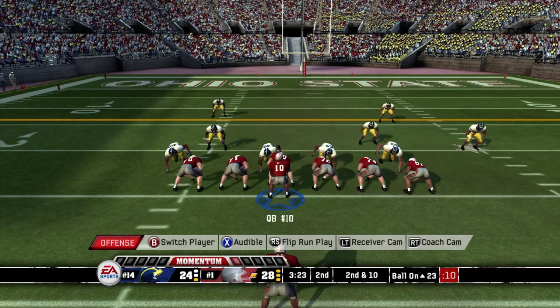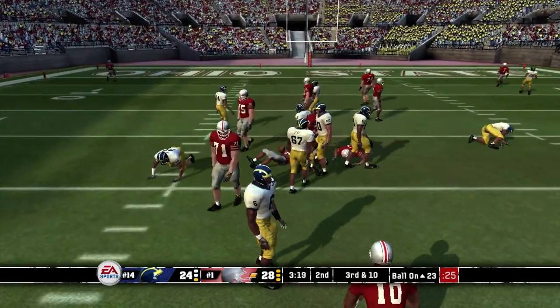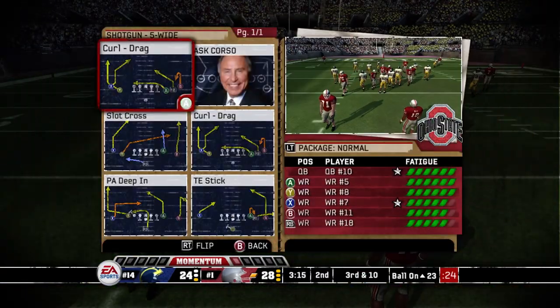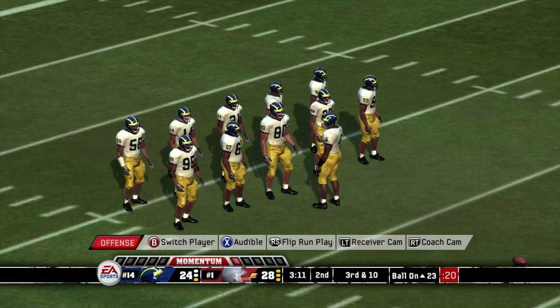Number 25 lines up as a single back. Draw play. He's tackled at the 23. Makes 0 yards on that play. No gain. So that'll make it third down. It's third down and 10. Ball on the 23-yard line.